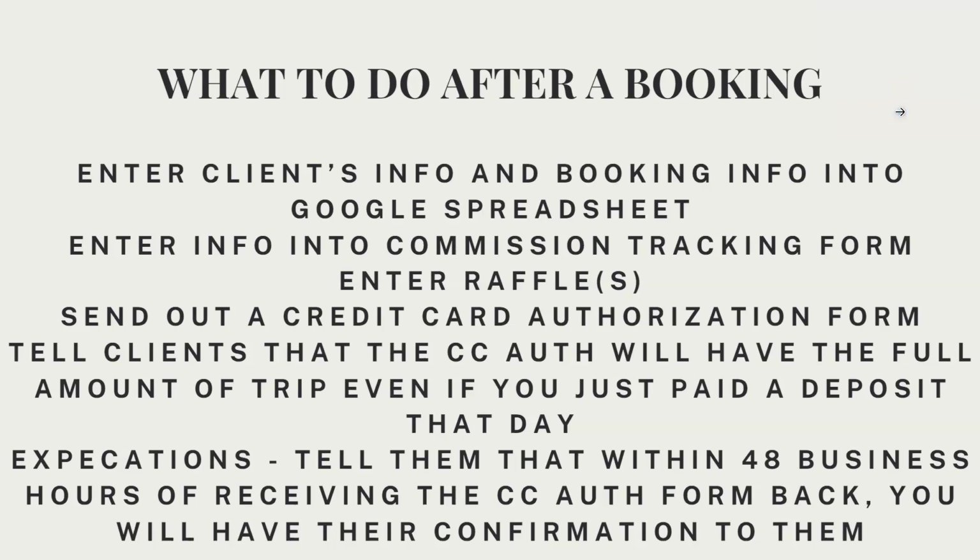Okay. Expectations. This is a big thing, guys. You're not giving your clients expectations. So they think that you are either not working on it or they think you should have it sooner to them. So tell them that within, so for me, I say 48 to 72 business hours, I will have a quote to you. So they know when to expect it.